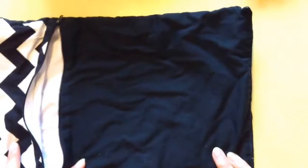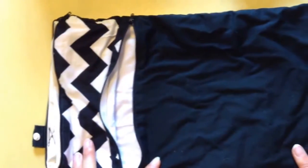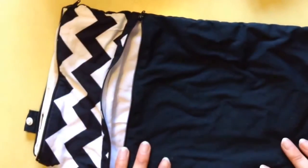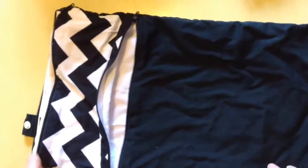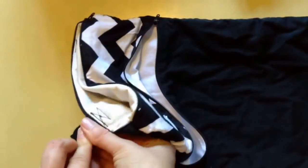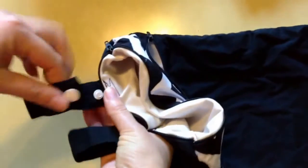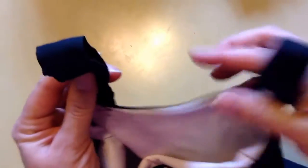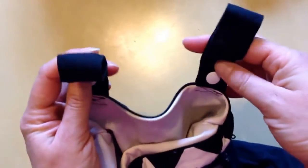This bag I love. This is from Simple Baby Boutique. She is on Etsy. And the thing that I loved about her bag is that it's got actually double straps here. So in my bathroom, I have a rack that is like right above my toilet, which is just perfect placement. So I just hang it right off of the hook right above my toilet.